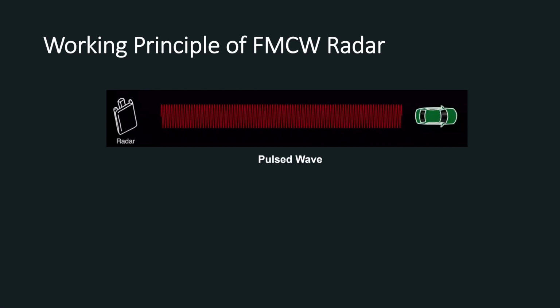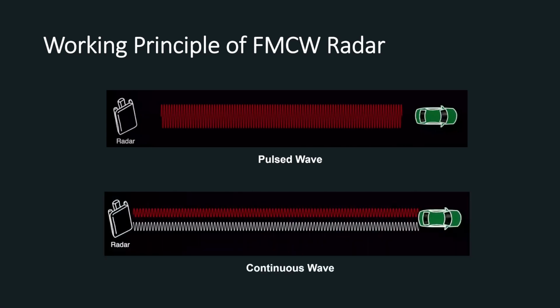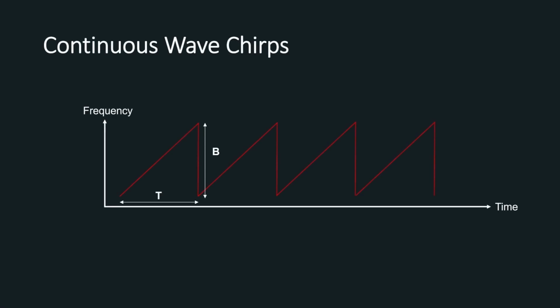Unlike traditional pulsed radar, which sends short bursts of radio waves and then listens for echoes, FMCW radar emits a continuous waveform with varying frequency. The transmitter alters the frequency of the transmitted signal in a linear or ramp-like manner. The frequency change rate is known as the chirp rate. These chirps are transmitted using antennas.